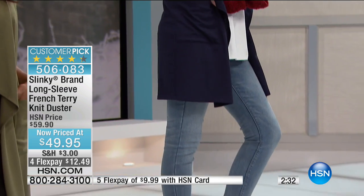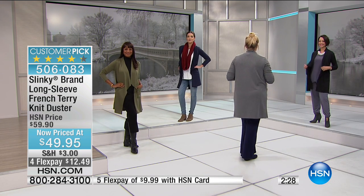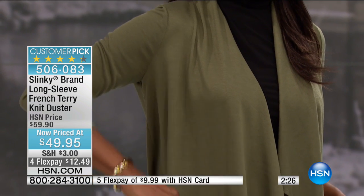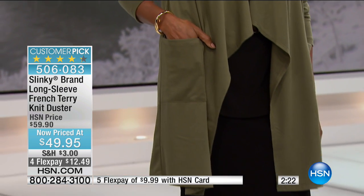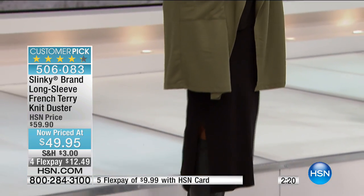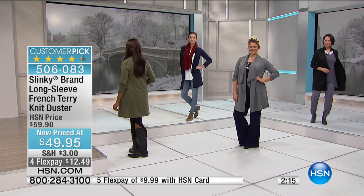It's got nice, deep pockets. I live in this. I call this my airplane jacket. Because when I travel, I just throw it on with my harem pants and a little white tee, and this is my outfit to go traveling, to be comfortable. I feel like I'm wearing my favorite pair of pajamas.